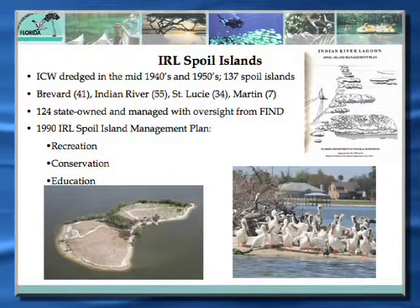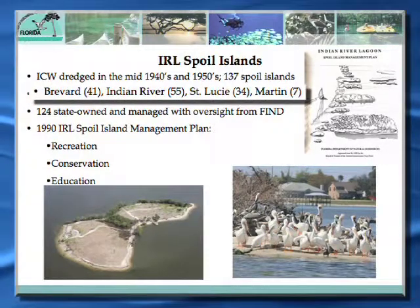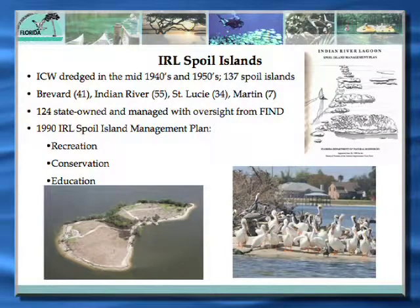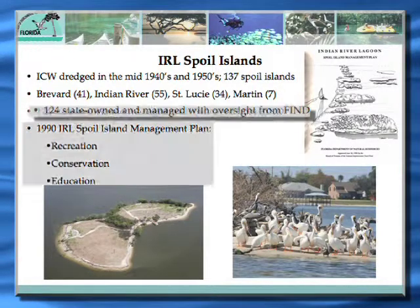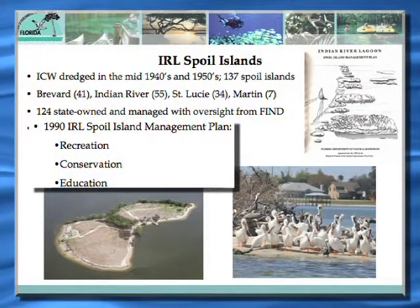You can see this is a breakdown of the different counties and how many islands there are. It's evenly split between Brevard and Indian River and for the most part St. Lucie County, and then a couple in Martin County as well. Since these islands were artificially man-made from lagoon bottom, the management was given over to our office since we manage the water itself. Back in 1990, we developed a management plan to guide our management and set goals for what we wanted to accomplish on these islands.